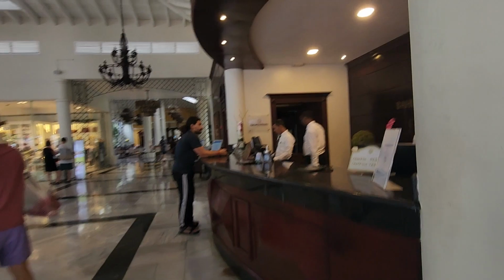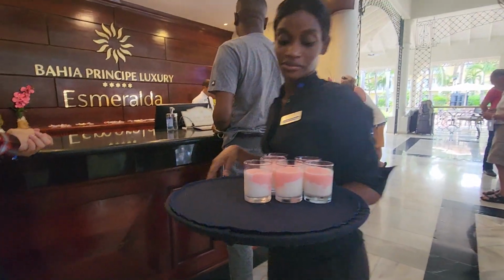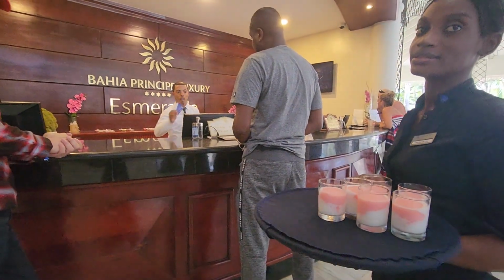We paid for airport pickup and drop off, and we were picked up in a minivan. It was only the two of us plus the driver. After arriving at the hotel while checking in, we were greeted with a welcome beverage. Coco Loco con Banana Mama.